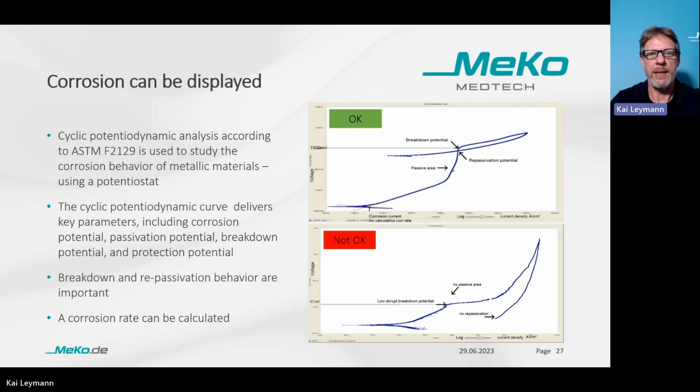And here really the passive layer of the nickel titanium material is interrupted. We run into the corrosion section, and you see here the current is increasing. We display it up to a certain level. Then we say, okay, let's go back. This is at about, let's say, 1.2 volts. We go back, and then we will expect repassivation.